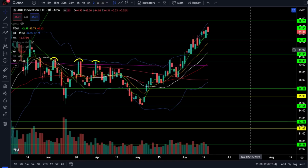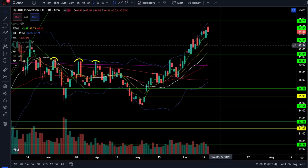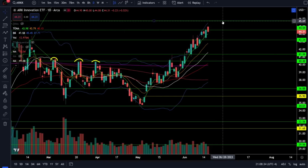On the ARKK ETF, we were down 0.52% on Friday, and we tried to break that resistance at 44.5, but instantly got rejected and closed down below it. So if we continue to see selling from this level, look for support at 43 and 42, and if we break above it, the next target higher is 45.7.